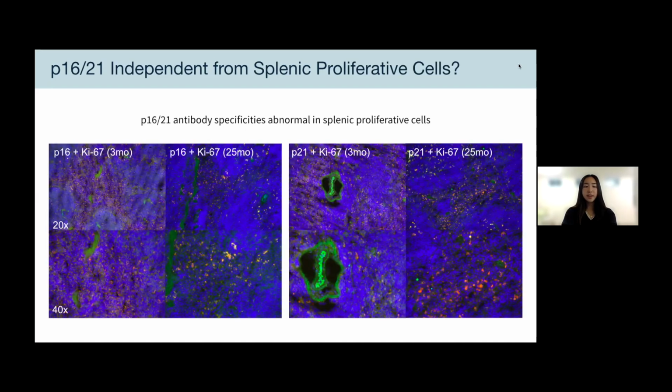In addition to having unstained negative control slides, we also stained for proliferative cells to confirm whether P16 and P21 antibodies were working properly. And for the most part, we see that there's not much colocalization in the spleen of young mice, but we do see a little bit in the aged spleen, especially with the P16 old spleen sample. Since proliferative cells would not be exhibiting senescence by definition, this abnormal staining gives us inconclusive results. So we can't confirm with full confidence the specificity and efficacy of the P16 and P21 antibodies that we used in the stainings.